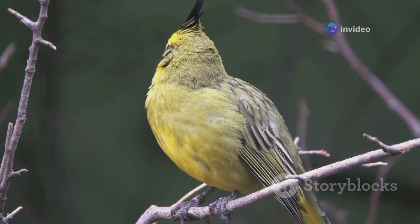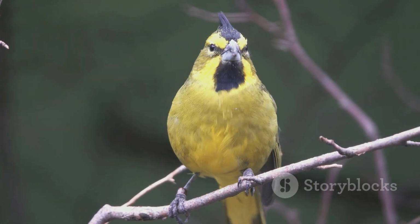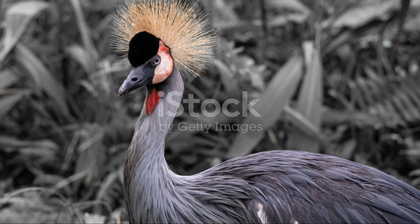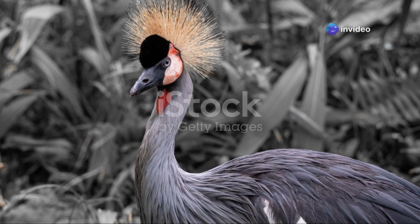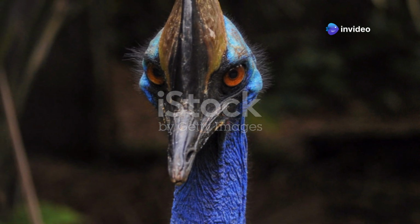The golden-crowned kinglet, on the other hand, has a bright yellow crown stripe bordered by black. In males, this stripe is bordered by a vibrant orange stripe. Both male and female golden-crowned kinglets display their crown stripes.